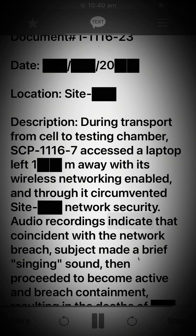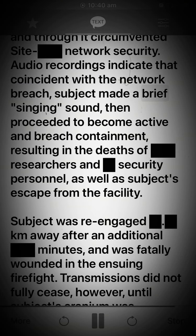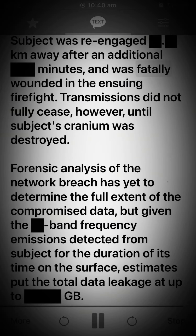Audio recordings indicate that coincident with the network breach, subject made a brief singing sound, then proceeded to become active and breach containment, resulting in the deaths of researchers and security personnel, as well as subject's escape from the facility. Subject was re-engaged km away after an additional minutes, and was fatally wounded in the ensuing firefight. Transmissions did not fully cease, however, until subject's cranium was destroyed.